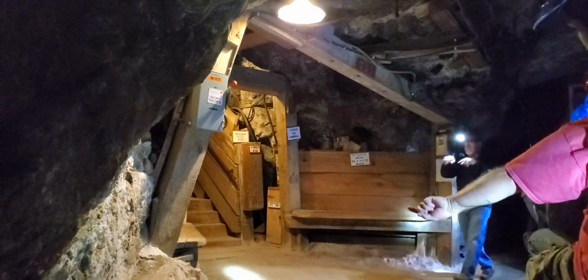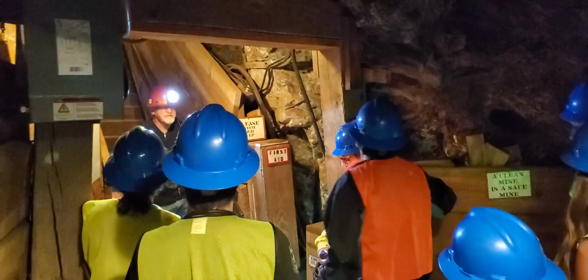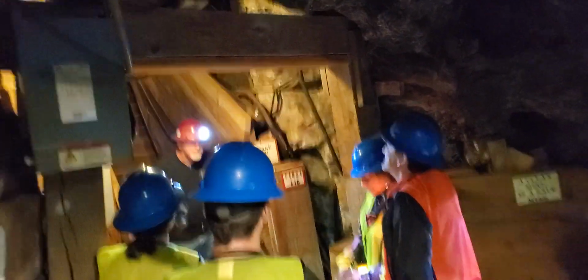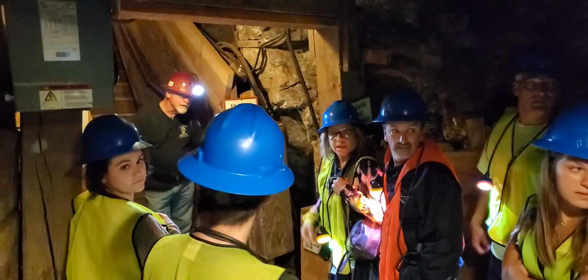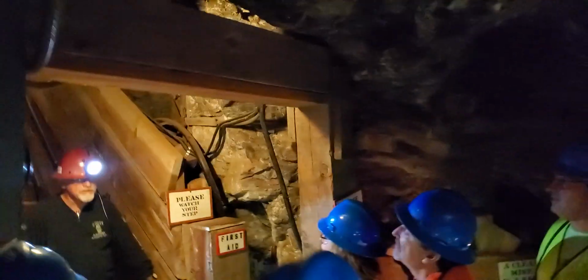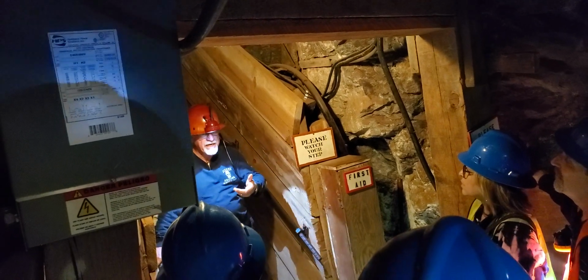Everybody can get off the train and meet me right up here. Okay, folks, do I have everybody? Birthday here, and we had to have a mine inspection. Where we're heading is what is called a stope. The stope is simply defined as an area that has been mined out or is being mined out.